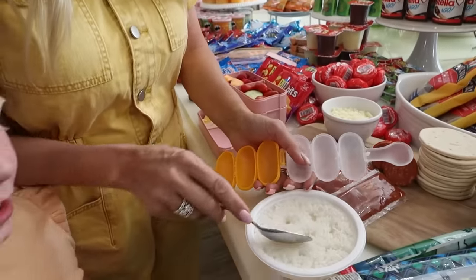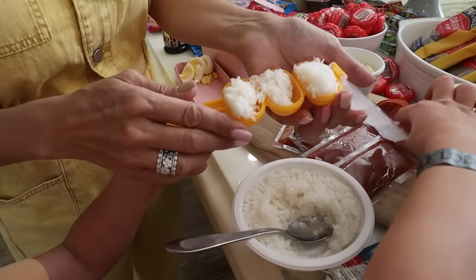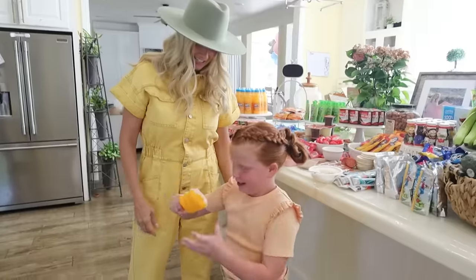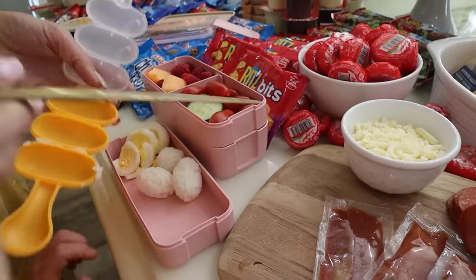Shake it. And then it turns into rice balls. Okay, here we go. I'm gonna put about this much in each side. All right. Ready? Yep, I caught it. Okay, you close it. Shake. Here you go. Shake. Okay. You done? Yeah, that one looks like a tomato. Nice. Both of them. One, two. Three, you wanna do three more? All right.